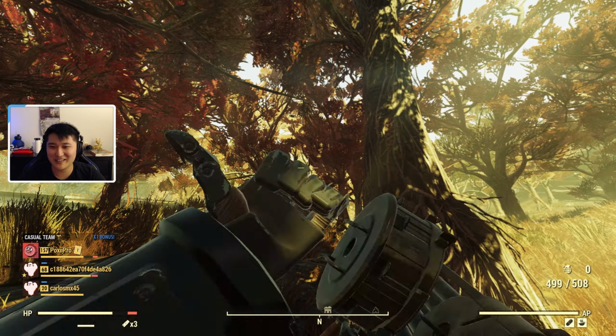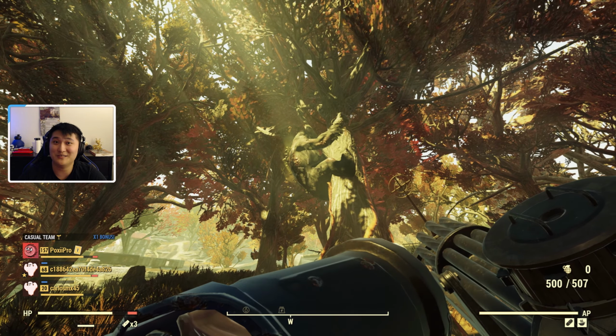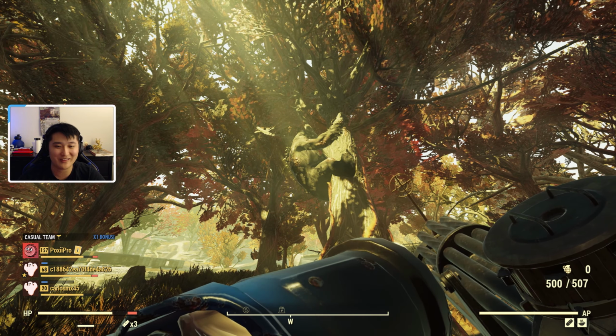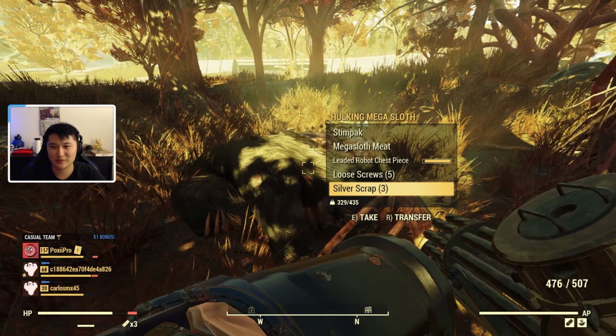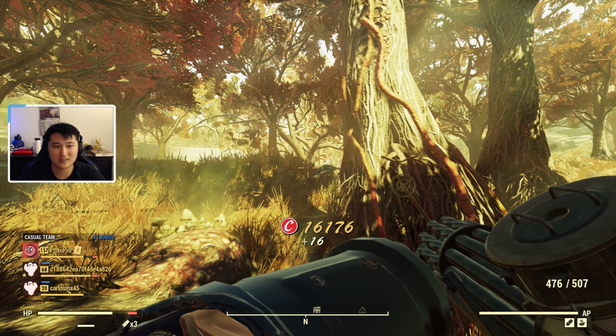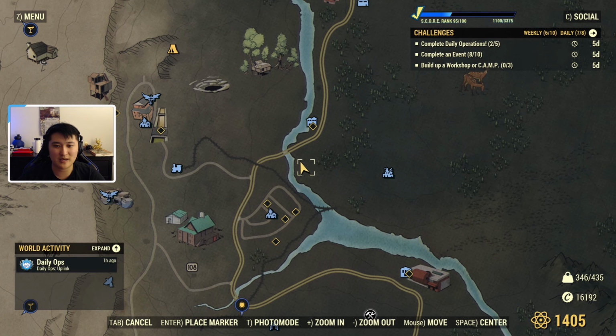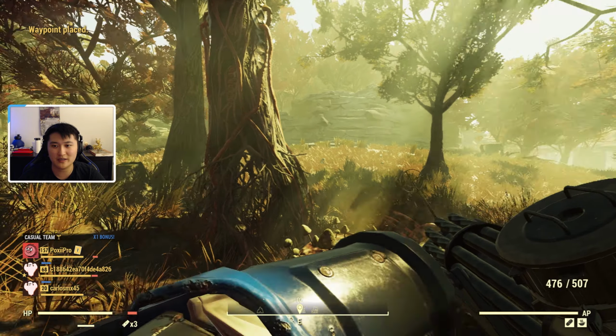Megasloths are nice creatures, but we need screws. So this is definitely one method to get screws. And when we loot this guy, boom, 5 screws. So definitely you can farm this location. Apparently it's supposed to be up to 1 to 3 Megasloths, just like the Wendigo spawn.